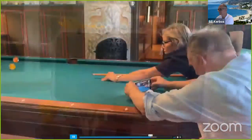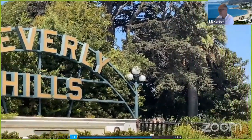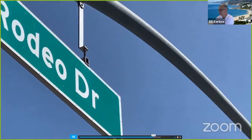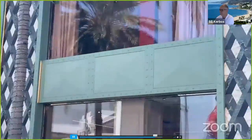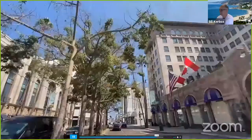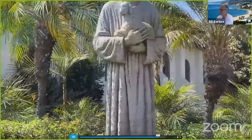This one coming up, the pool table. We did this in slow-mo on the iPhone, turned out fantastic. Getting some more signs. Being able to show the area from signs can be good. Here we are driving down one of the streets in Beverly Hills. These kinds of shots here can really be good to help identify the area.